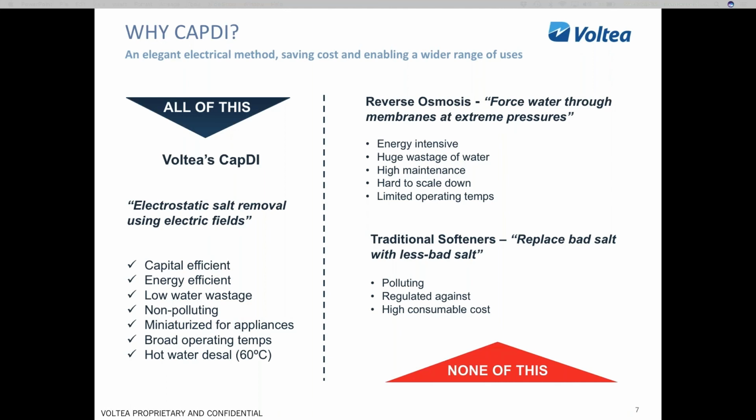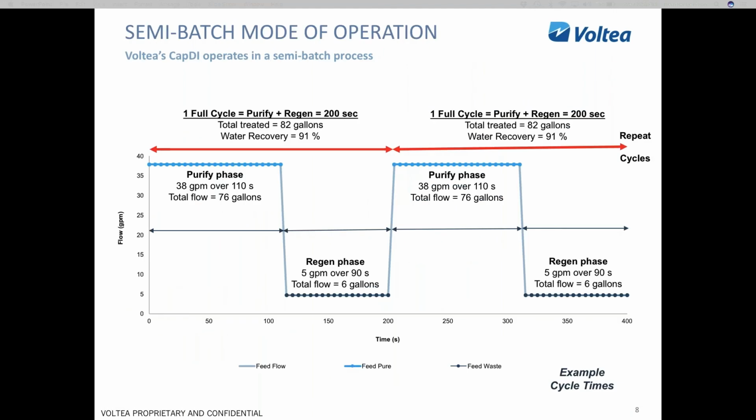So in many cases, CapDI affords a very attractive alternative to a technology like RO. But we also have cases, and I'm going to go over one with you today, where we've worked very, very nicely in conjunction with RO to really turbocharge or supercharge its performance. So in some cases, it's just a better technology, and in other cases, it's a nice complement. So I thought on the next page I'd spend 1 minute covering exactly how the technology operates.